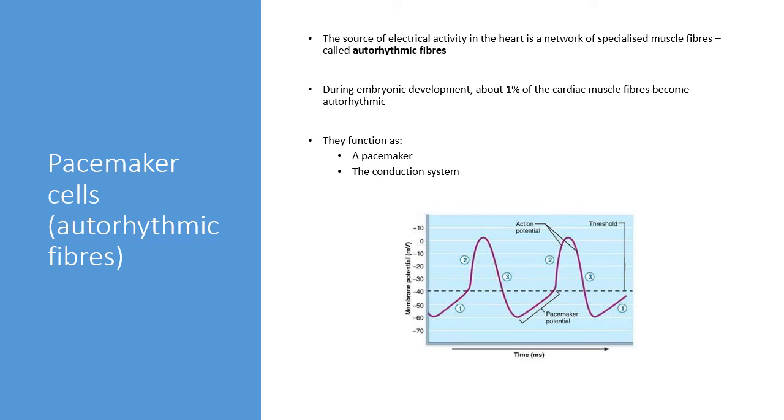Now, I mentioned earlier that cardiomyocytes make up most of the heart muscle, but we also have specialized fibers known as autorhythmic fibers that are responsible for generating the heartbeat. So we know that the signal gets passed from one to the other, but where does it all start? Well, this is our conduction system. We have a natural pacemaker in the heart that spontaneously depolarizes, so it doesn't rely upon a signal from the cells next to it. It does it automatically. So this spontaneous depolarization of the pacemaker cells initiates the heartbeat.